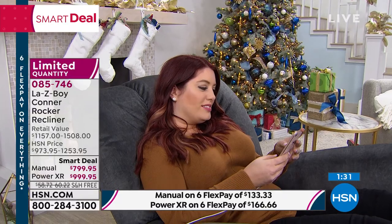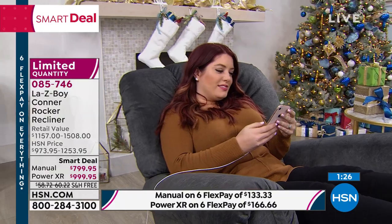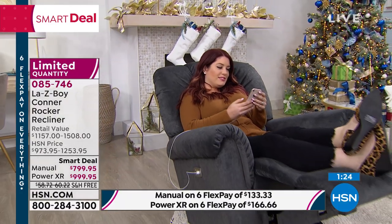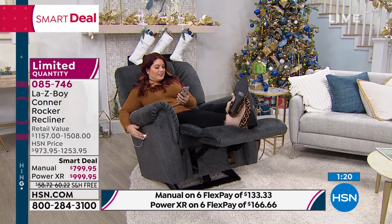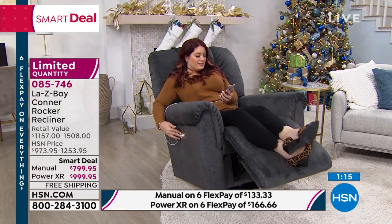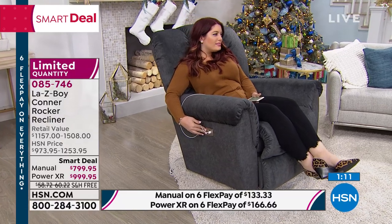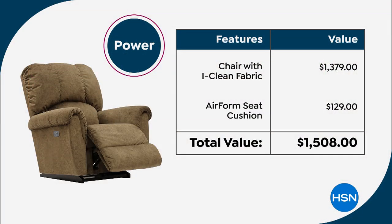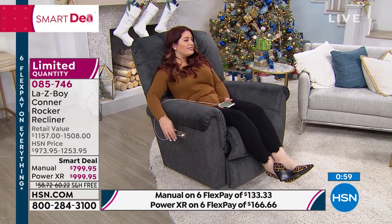If you order the manual, the original best-selling manual, instead of spending $1,157, you get it for $7.99 or do it for a flex pay of $133. Most people are ordering the power because it's a very small extra price. The price on the power is normally $1,508. Our price, while supplies last, is $9.99, and that's a flex pay of $166. We take care of the shipping, they set up an appointment, they come to your house, they bring it into the house, they set it up for you.